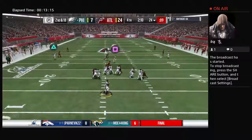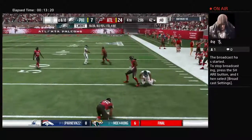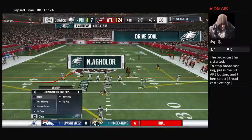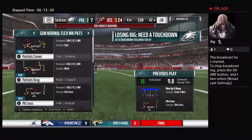Now a play fake. Wentz. And Matthews has it right side. And to the 42-yard line here and brought down there. It'll be a gain of 18 on the play. And that's going to make it 3rd down and less than a yard.